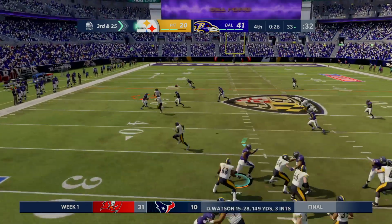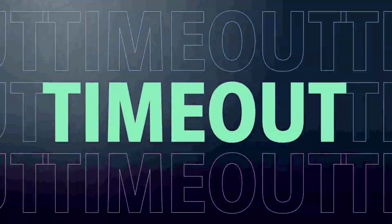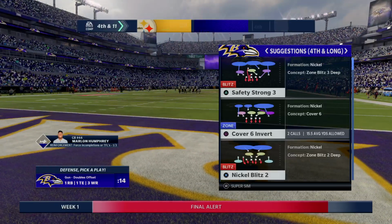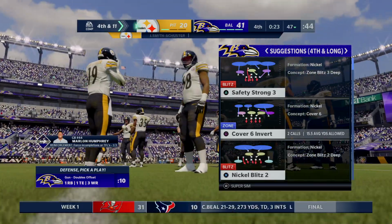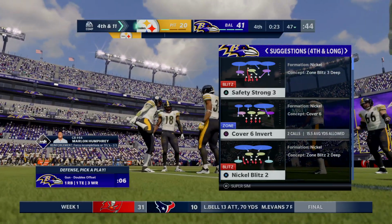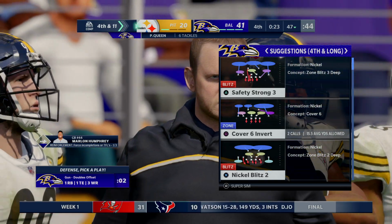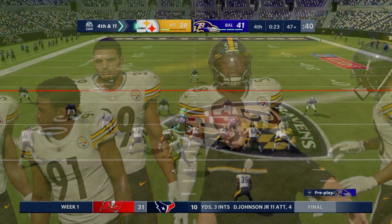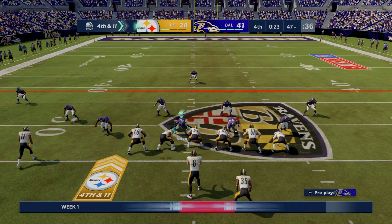From the gun, Smart. Open man, completes it to Smith-Schuster. The Steelers signal for the 2nd of their timeouts as the clock stops with 23 seconds to go in the game. Now let's see how the offense still out there. They elect to go on 4th and 11.